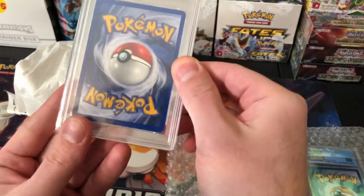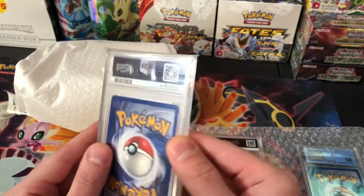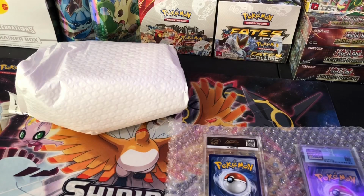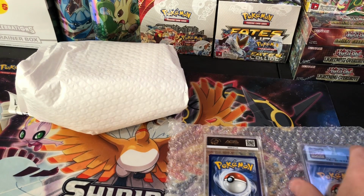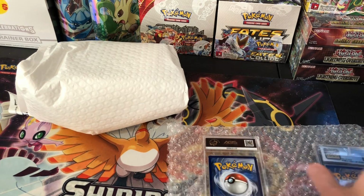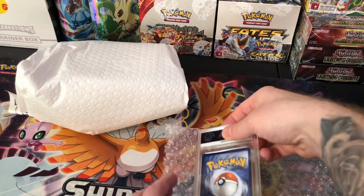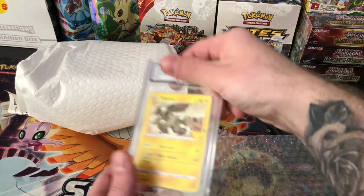And this is PSA. I'm not really a fan of that cloudy look in the slab. They definitely have that one PSA. They do have a better looking slab so far. We didn't look at the front yet, but I'm actually curious to see what card this is. And we're going to try to cover up the grade.